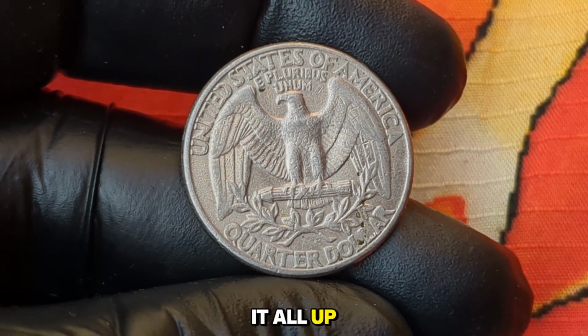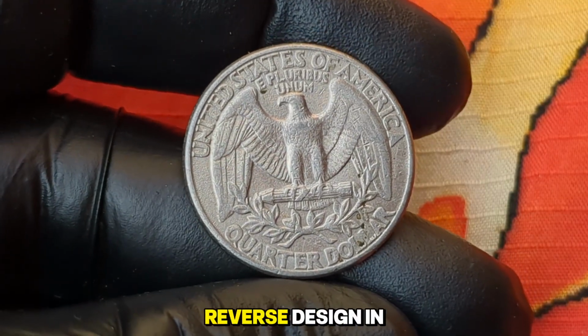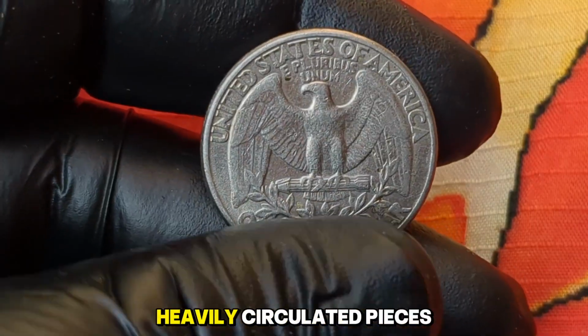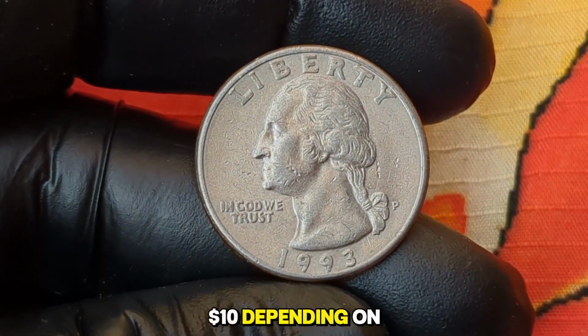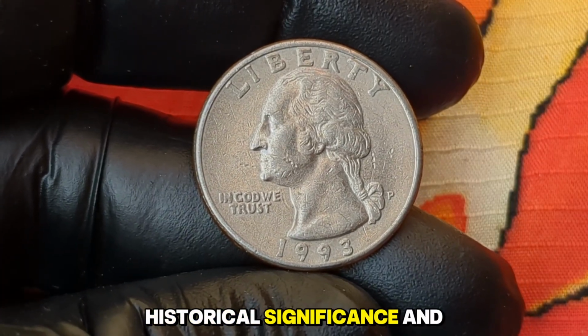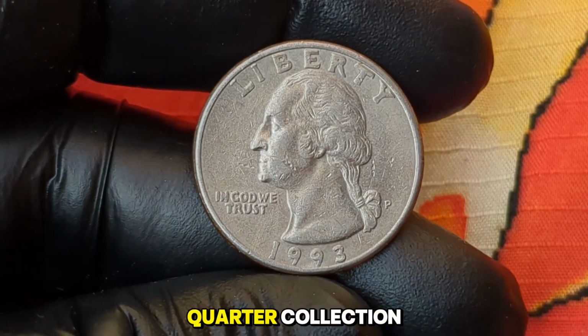So to wrap it all up, the 1993 P Washington quarter is part of the final era of the Eagle reverse design. In extra fine condition, it is much more desirable than heavily circulated pieces. Today's value ranges from $1 to $10, depending on eye appeal. Error varieties can be worth much more. The coin has historical significance and solid collector interest, a great addition to any Washington quarter collection.